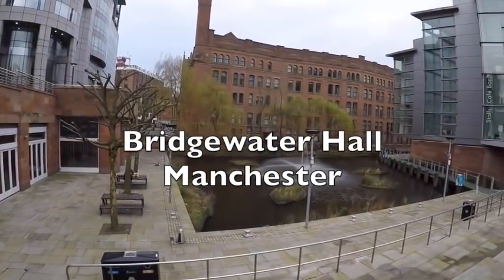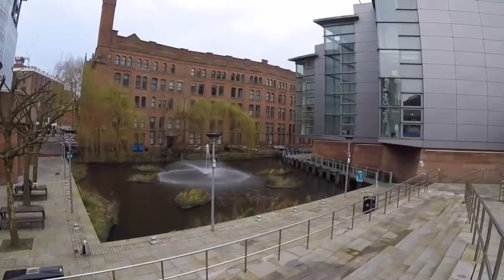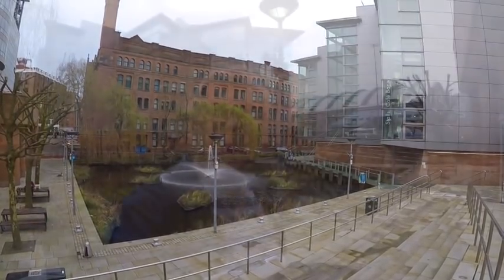Well, today is a bit unusual in that it's the first time that Canal Hunter has gone off-piste. By that I mean I've moved away from the BCN. I've got an overnight stay here in Manchester and I thought this would be a great opportunity to explore some of the canals in this area.